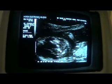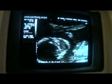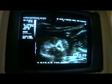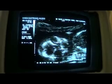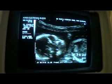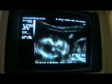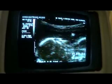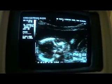Now this is the nose, facial feature nose, you can see the nares. And here you can see the two eyes. This is one, this is the second one. This is hypotelorism. Eyes are too close to each other. And the IOD is also suggestive of hypotelorism.